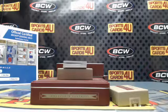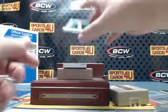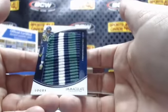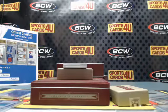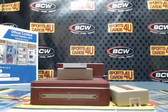What is this here now? Could it be our first ever stocking cap patch? Maybe it's a sock. Logos! For the Seahawks, Alex Collins. What's it going to be numbered to? 8 out of 20. A lot higher than I thought. Logos.